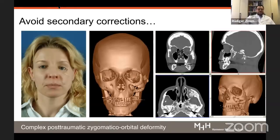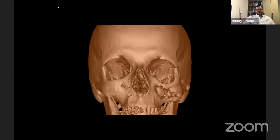This is a patient that was treated in another university hospital in Germany. And you can see that the outer frame of the orbit, the zygoma, is placed in a wrong or not very good reduced position. And you can also see what kind of soft tissue problems have arisen in those patients. And as you all know, this is a very hard to treat deformity secondarily, particularly if the left eye is still good to see. And if you now try to correct this eye, there's a higher chance of those people developing diplopia or severe problems. So again, try to avoid secondary corrections by doing the best you can to restore the outer frame.